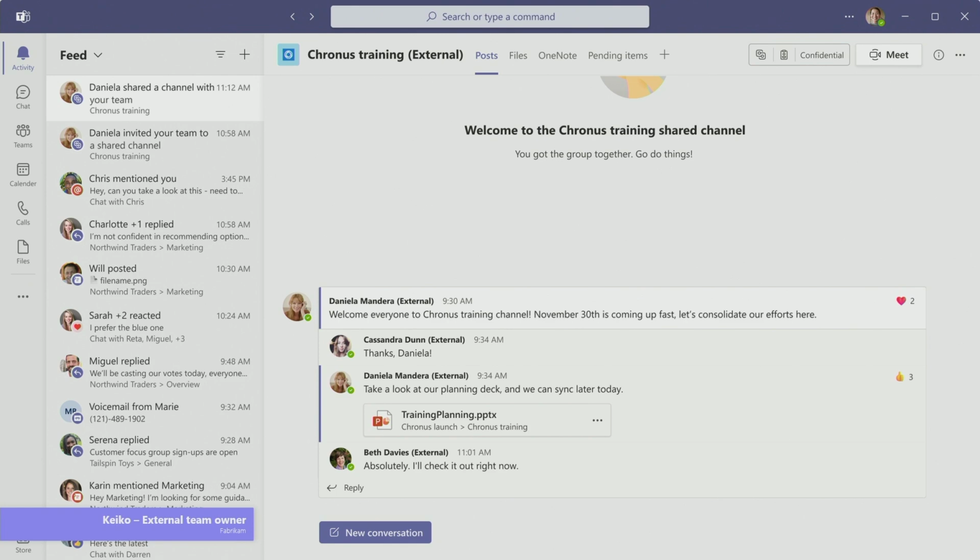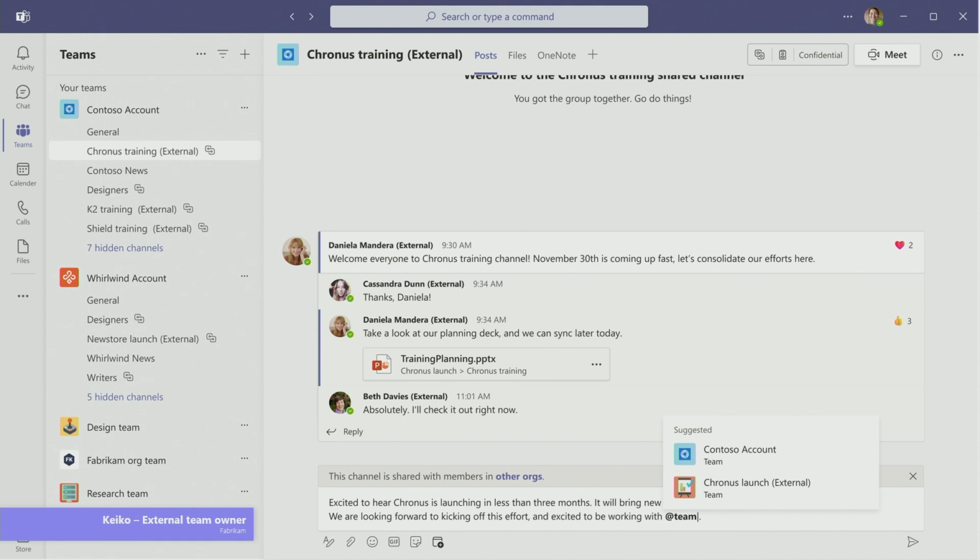Keiko gets notified that the channel is now shared with her team. Keiko's team can now see the shared channel in their channel list. Keiko mentions her team, and they get to work.